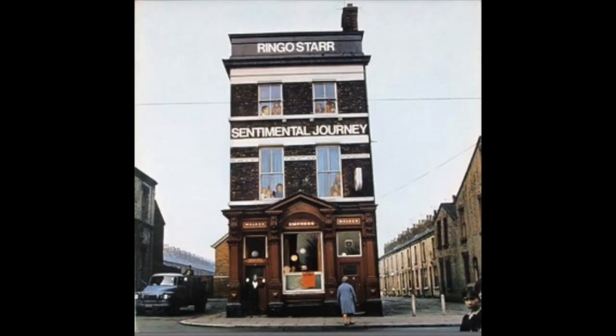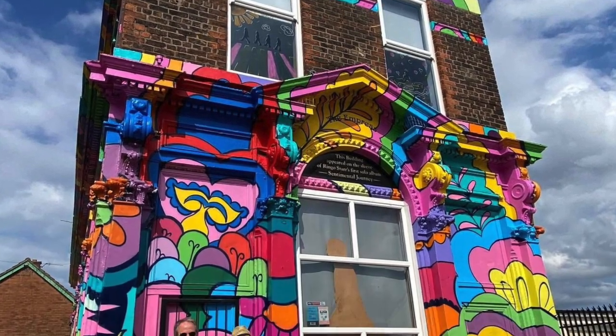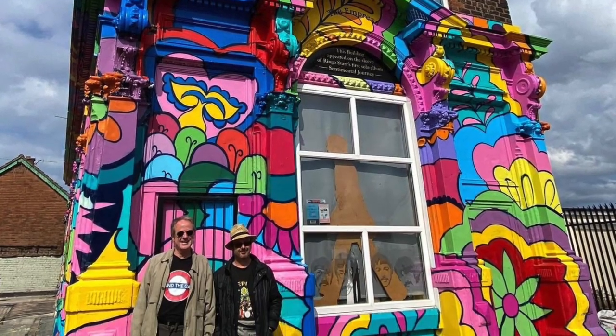I went to Liverpool a few weeks back and had a great time. I went to the Empress pub, which is the pub that features on the front of the Ringo album, Sentimental Journey, and that reminded me that I hadn't heard this album for many years. I mean, 30 years or more. I'd never actually owned it. I had it on a cassette many years ago, so I thought I would grab a CD of Sentimental Journey.